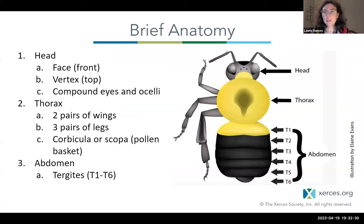So you've seen this image a few times before, but just some brief anatomy. The three main parts of an insect are the head, the thorax, and the abdomen. And for the face, we have the front, we're calling it the face, the front, the top of the head, which is the vertex. And these areas are super key for identification. As I've discussed before, the color of these hairs is going to be really key. We have the compound eyes and we have the ocelli, singular ocellus. These are sort of rudimentary light collecting organs versus the compound eyes, which is what we would more traditionally associate as being eyes.